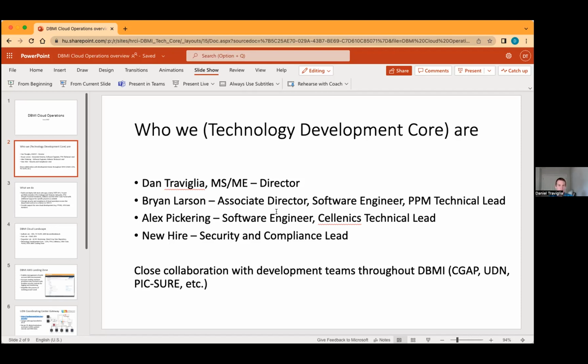So the tech core is myself, as Nathan pointed out, Brian Larson, who is the associate director. He's also a trained software engineer, and he's the lead for our people-powered medicine efforts. Alex Pickering, who's also a trained software engineer, is the technical lead for the Selenic software, which I think is somewhat familiar to this crowd.